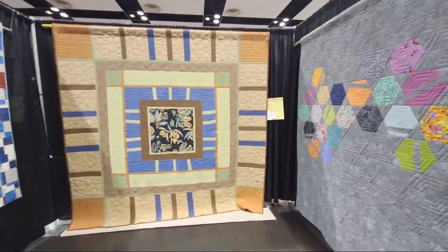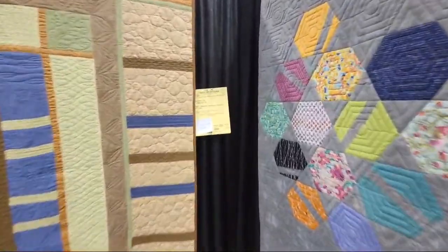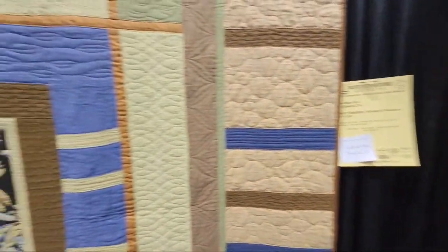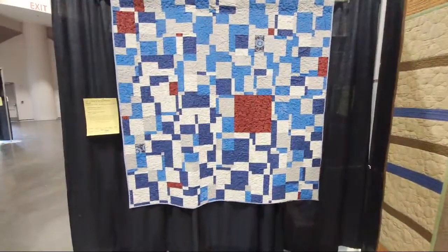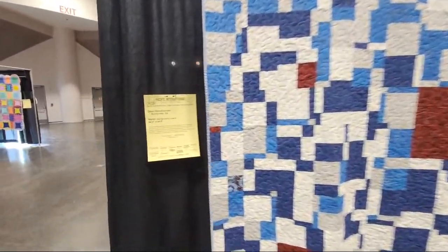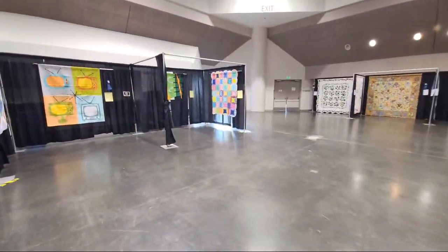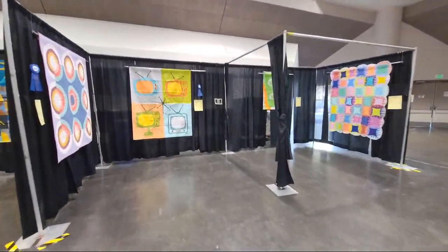All right. How can I look at the back? I cannot look at the back. You need white glove assistance to look at the back. Oh, look at this. I wonder if there's something that I have that could go into a mid-century modern category.